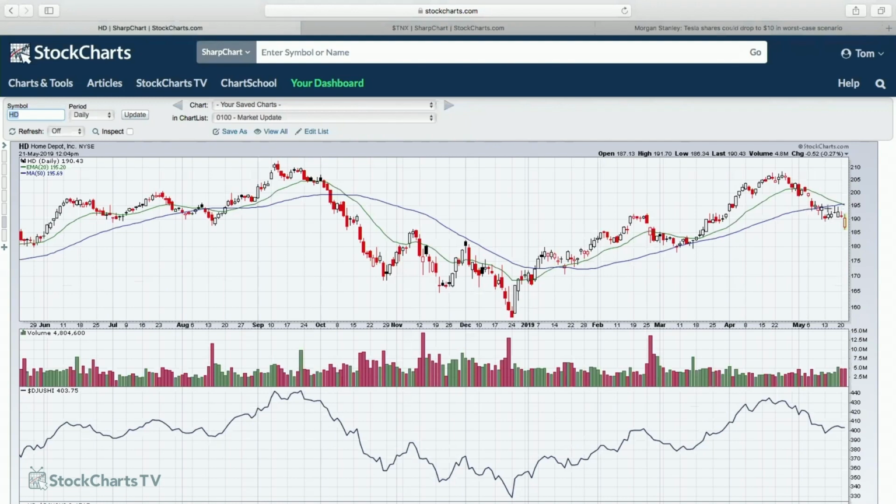I think 195, you can see these recent tails up, 195, with those recent tails, that's where sellers have come back in. Also, you can see your 20-day and your 50-day moving average sitting right up there near 195. So Home Depot's got to get through 195 before it would begin to interest me.